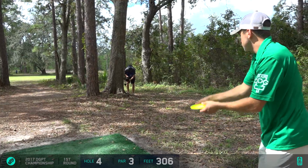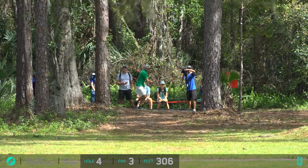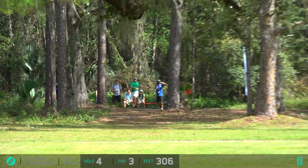It's amazing how grabby that Spanish moss can be. It's just so light and feathery, but it'll just... Yeah, it will. It'll soak a disc right up.